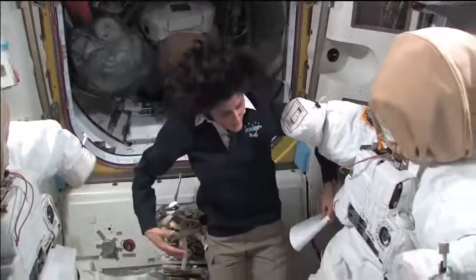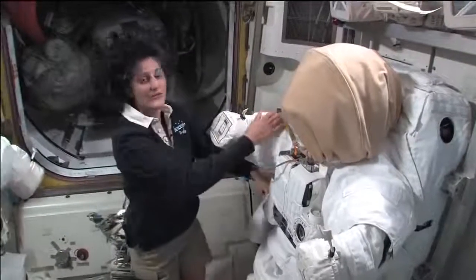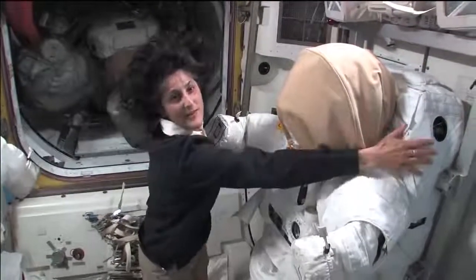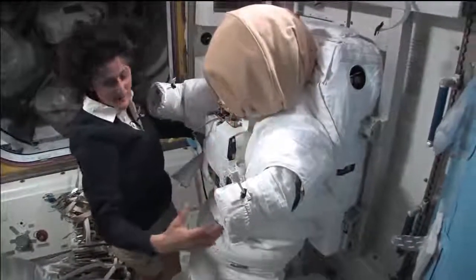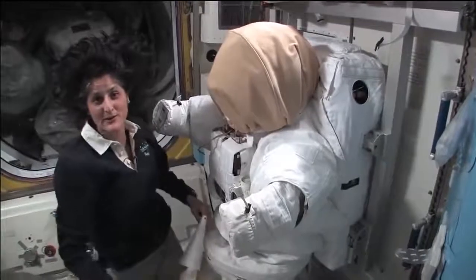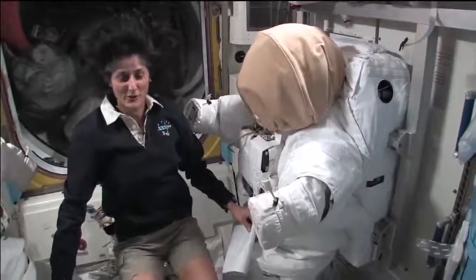The spacesuit is pretty big, as you can see. It's like being a football player. Part of the reason it's so big and bulky is because of this backside, this backpack. It's like going on a hike with a backpack, but the backpack and the suit weighs about 300 pounds. Luckily, in space, nothing really weighs anything, so you don't feel that it's so heavy.